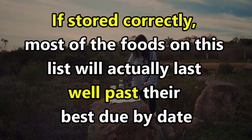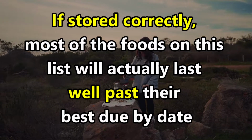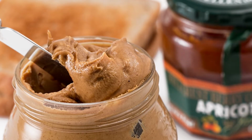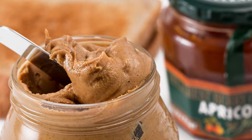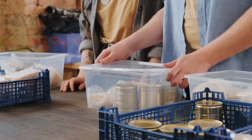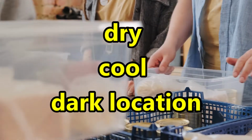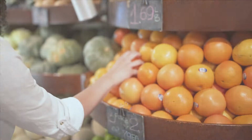If stored correctly, most of the foods on this list will actually last well past their best buy due date on the product. Ideally, you want to store this stuff in an airtight container to keep out pests and put it in a dry, cool, and dark location.